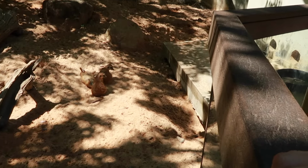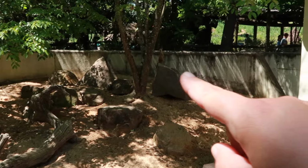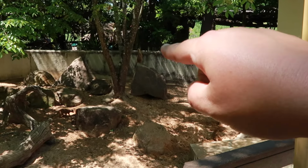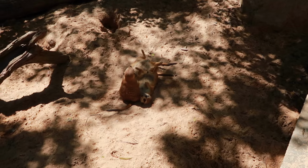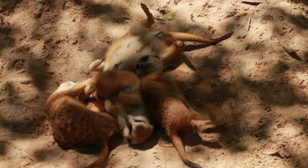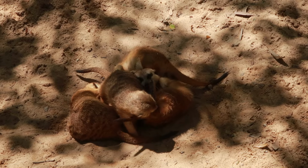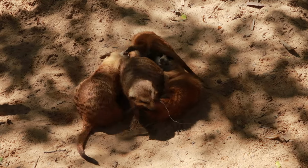Ooh, they are quick. I don't know, this one's the one standing on guard. Usually there's always one on guard looking for predators. Are y'all living the life or what? Look how cute they are. Oh my god, these are the cutest meerkats. Look at them over here. They're being cute.